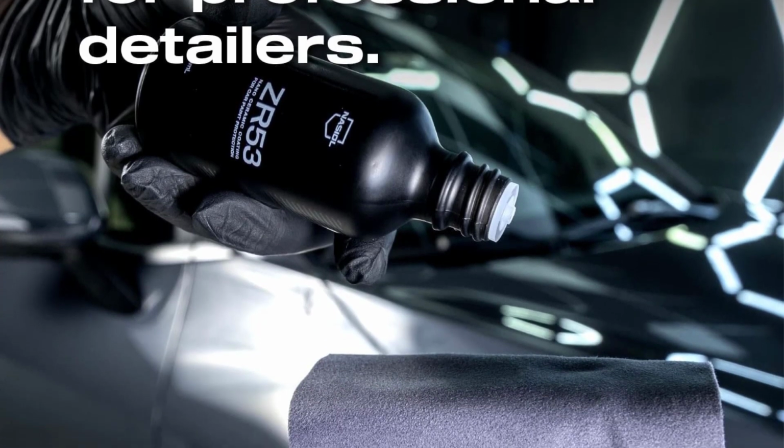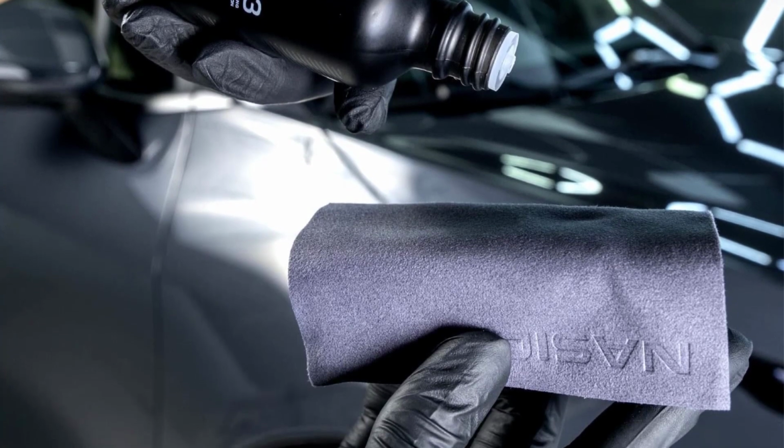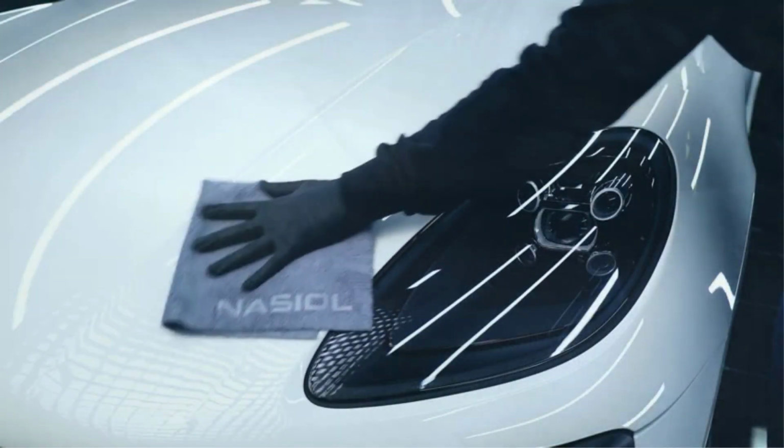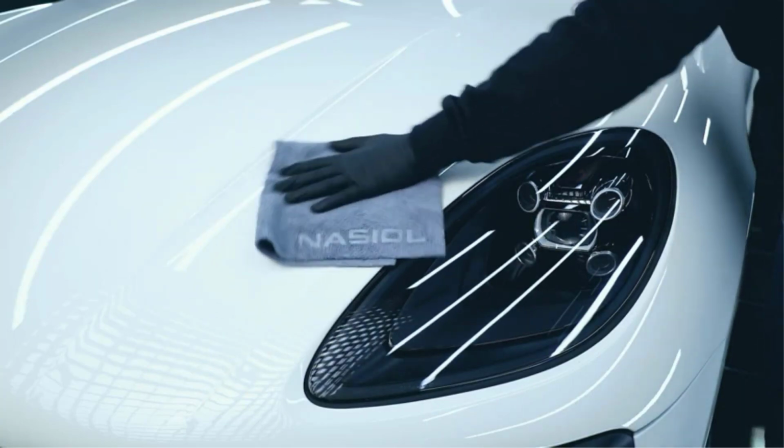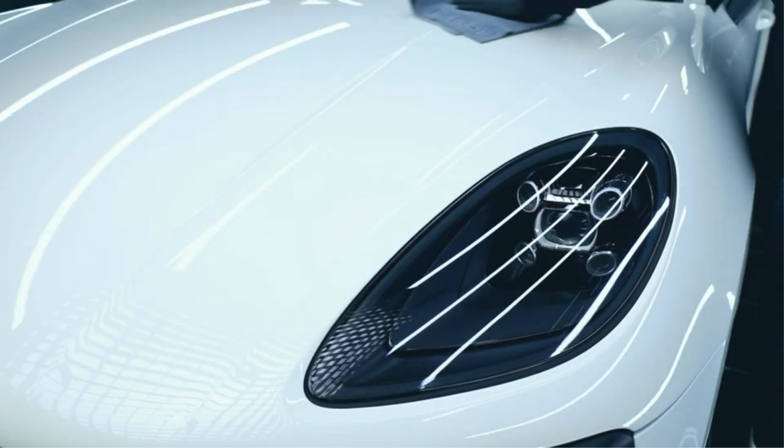It goes on in one coat, delivers a rich shine and 9H hardness, and should last at least 3 years in all conditions. The kit includes ZR53 ceramic coating, application pads, gloves, 2 microfiber cloths and other accessories.